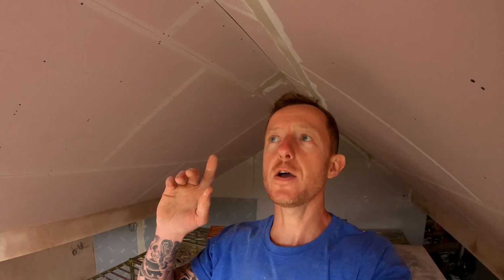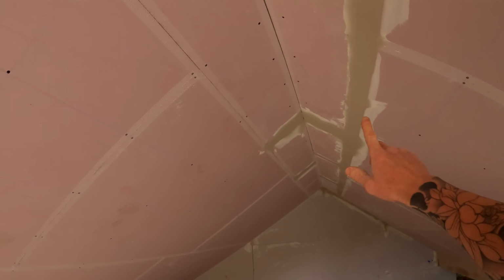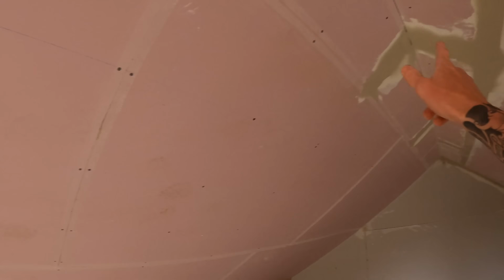Right then guys, so our beads are on, I've got the areas roughed out. Some of these are tapered edge boards, so these are all roughed out here just to make sure that it makes my life a bit easier when it comes to skim really.